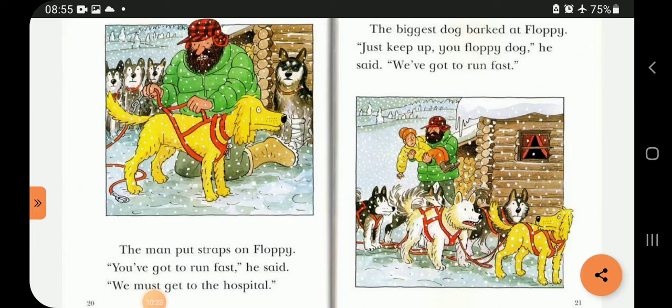The man put straps on Floppy. "You have got to run fast," he said. "We must get to the hospital." The biggest dog barked at Floppy. "Just keep up, you floppy dog," he said. "We have got to run fast."